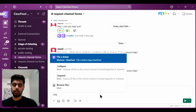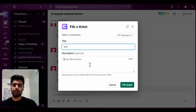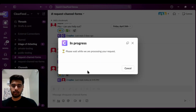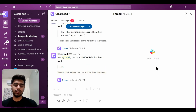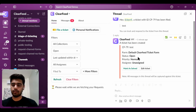Now, let's say you want to create tickets using some shortcuts. We offer a slash file a ticket shortcut, which when you click on it, opens up a modal. You can select a particular collection and you can enter the ticket details like title and description, and we'll file the ticket. And of course, this can be tracked right from Slack, where you'll get a thread where the details are shared again. Ticket creation is also possible from a dedicated file a ticket button, which works in the same way. You select a collection, enter the details, and a ticket is then created.